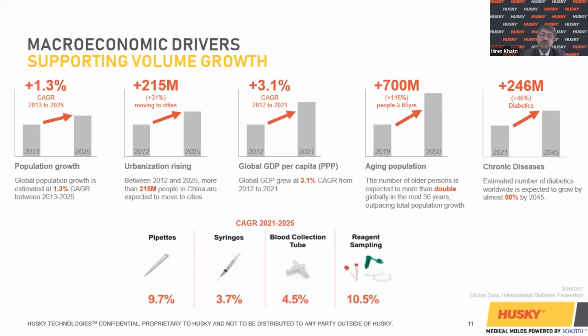The fourth graph shows here a 50% increase in aging of population in the next 30 years. Lastly, the graph on the right side illustrates how chronic disease, here we have shown diabetes, is also expected to rise very significantly in the next 20 to 30 years. Viewing now the application itself, there are expectations that pipette tips, syringes, and blood collection tubes will show significant compound annual growth rates in the years to come.